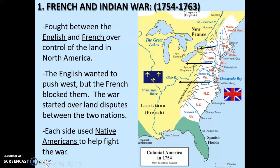So the first thing we're going to talk about is the French and Indian War, and this was fought between England and the French over control of the land in North America. The English wanted to push west, but the French blocked them. The war started over land disputes between the two nations.